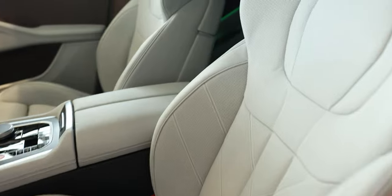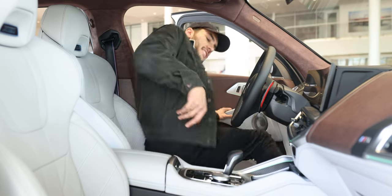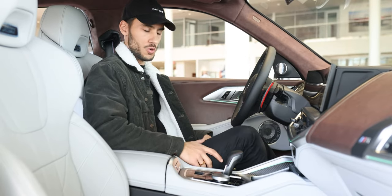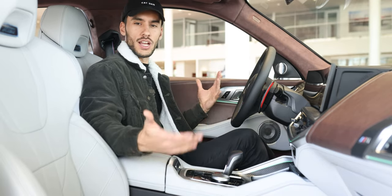The rear seats are actually amazing. We'll take a look after this. So now let's go over the inside of the BMW XM, which I think is where the super SUV really does shine. So you do have a typical BMW interior, which is kind of upgraded material.